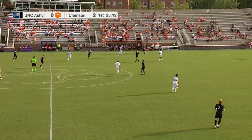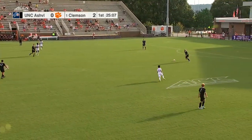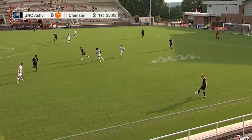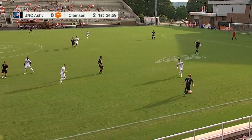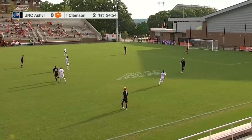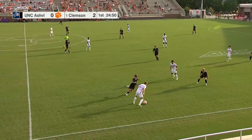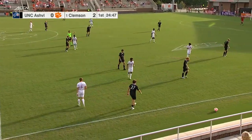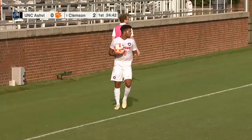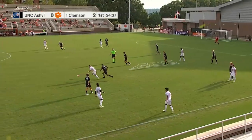Clouds have parted now. Sun shining down on historic Riggs Field. Got to give a special shout out to the grounds crew here at Clemson. You could have almost ridden a jet ski over this field yesterday. And we faced about a 3-hour delay on Sunday for the women's team to get their match in. It was a long wait for the fans here 2 days ago. Worth it.